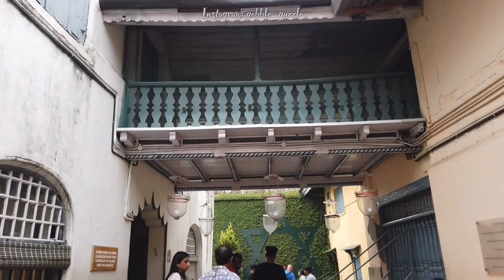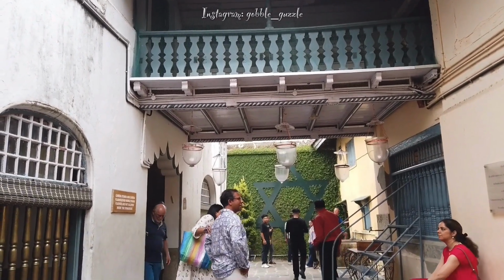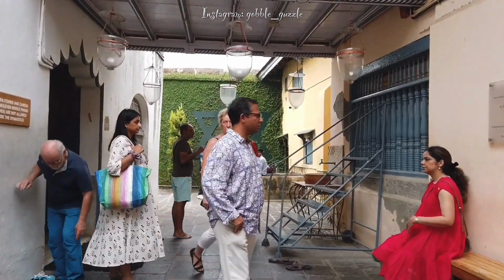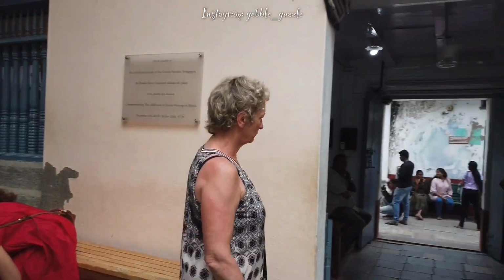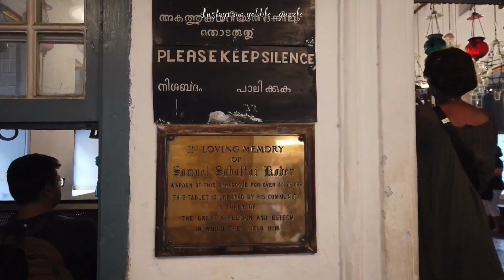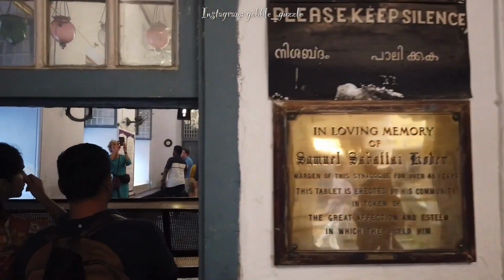The structure here is what is known as the hanging bridge, and it's quite a common feature in the former houses of the Jews in Kochi. A hanging bridge is usually constructed to connect the homes of two Jewish families. If you were to walk around Fort Kochi, you will come across a similar structure, a hanging bridge connecting the houses of Samuel Corder and his sister Lily.